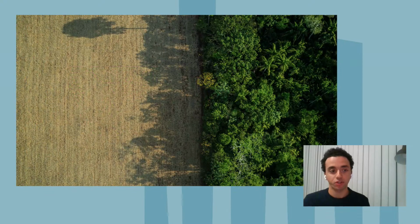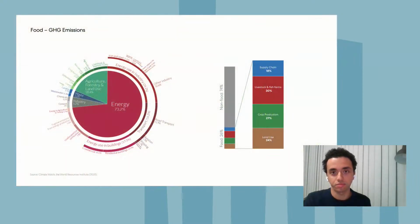And this is felt around the world. This is the same issue faced in many areas where farmland takes over forest, then urban developments take over farmland. It's the same issue in multiple areas, and that's a case that needs to change.